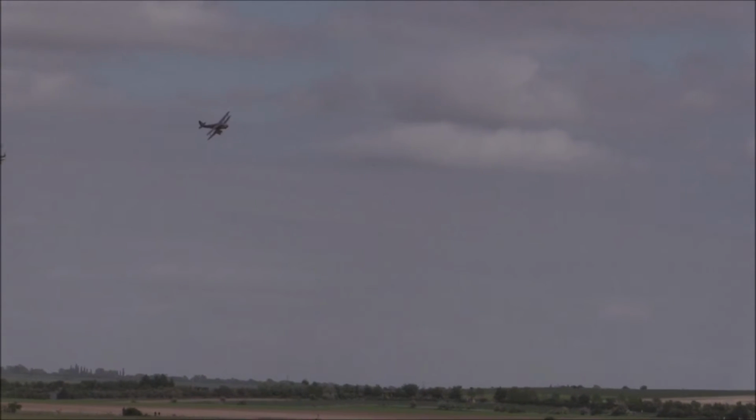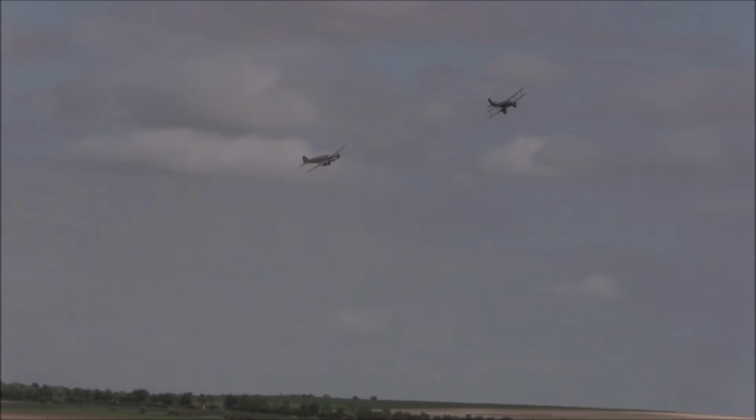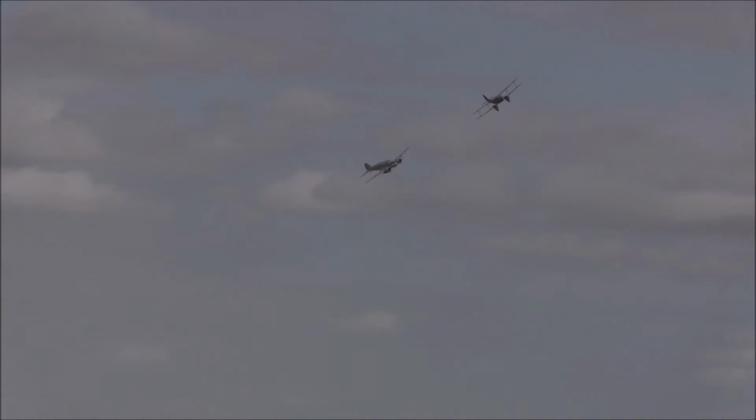And Dominies and Ansons were used as air taxi aircraft ferrying the ATA's ferry pilots. And one of them, whose views on being accepted into the ATA were recorded some years ago by an IWM researcher, was Lady Rosemary Ducrow.